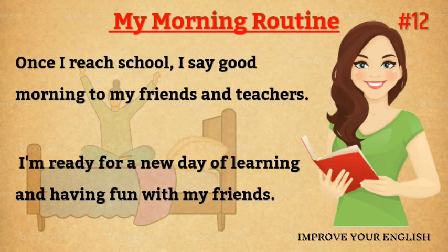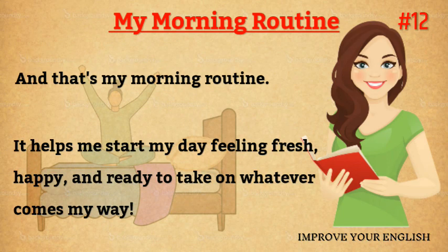Once I reach school, I say good morning to my friends and teachers. I'm ready for a new day of learning and having fun with my friends. And that's my morning routine. It helps me start my day feeling fresh, happy, and ready to take on whatever comes my way.